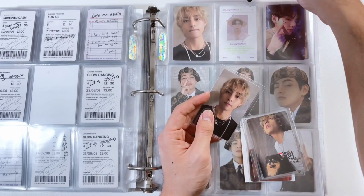There's these group cards, and apparently there are 3 versions of this Weverse group card. Should I put it in this binder? Because sometimes I put group cards in here, you know? I'm just gonna put it in here for now because it is 3 slots. So if there's 3 versions, that's kind of perfect. Like look, there's a group card here.